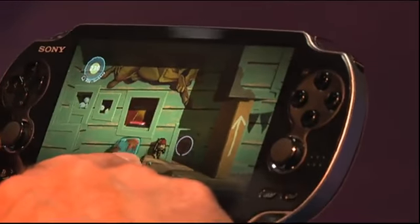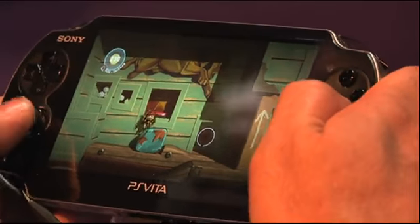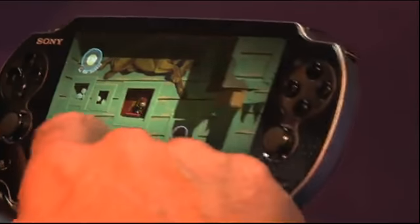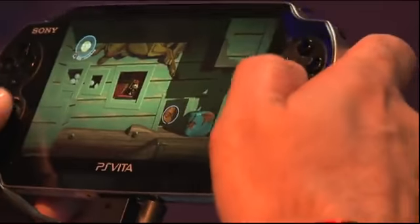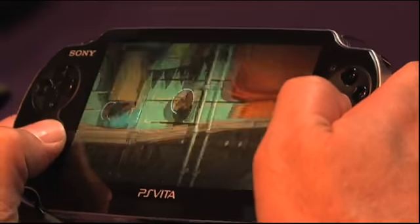So here we've got a bit of a puzzle. I need to lift this platform. I've got a switch here and I've got a block here, so I'll just move that across. I'll jump over, oops, onto the switch, and then I can move the block underneath and I can jump through. Nice and simple and very, very intuitive.